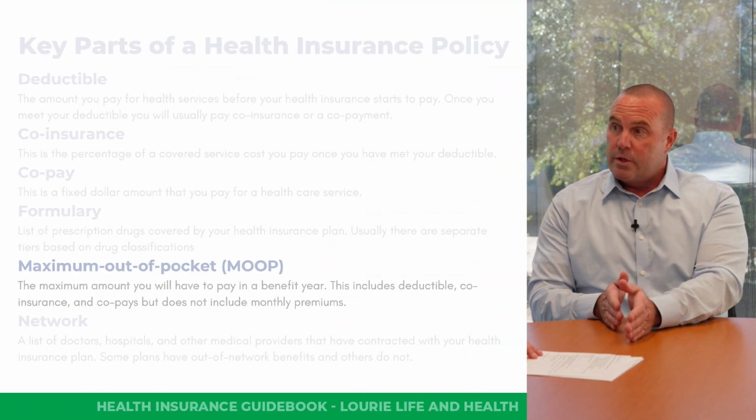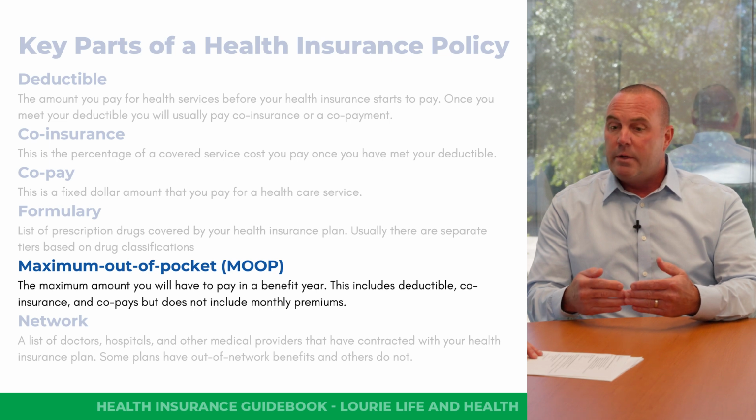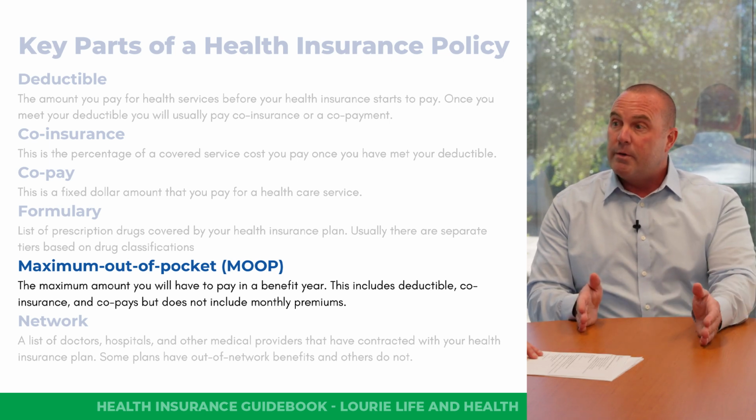All right, Jeff, here's a good one for you. A lot of times we hear the term MOOP, M-O-O-P, or maximum out-of-pocket. So if somebody's got a health insurance plan, and within that summary of benefits, it says your maximum out-of-pocket is this, what does a maximum out-of-pocket mean? Maximum out-of-pocket in short term is the maximum exposure that the member is going to be responsible for. Okay. So if I have a maximum out-of-pocket of $5,000 and I've met my deductible, my co-insurance is paid up to $5,000, that means that I have met my max out-of-pocket, or my MOOP, and that's going to be there for the rest of the year. The insurance carrier will cover the rest of the bills.